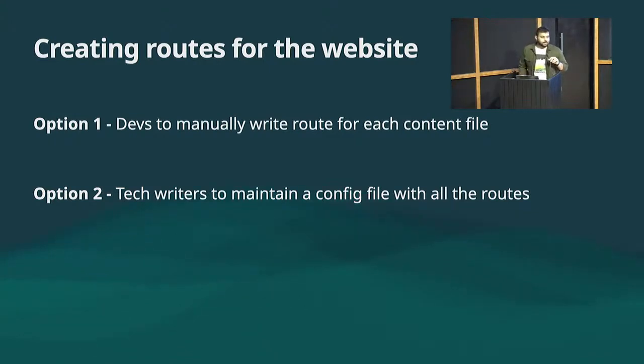While this seems like a better solution, there were a couple of issues with this. One was that maintaining another separate file would mean that we have 2 sources of truth. One is the content itself, and the second is a config file. And keeping this config file and all the content in sync is something which is going to be very difficult and is very error prone. And building on an error prone thing, if we are asking tech writers to write a config file by hand, there will most likely be typos in the way they define the routes.